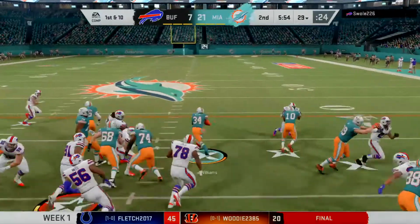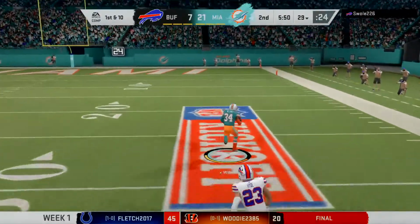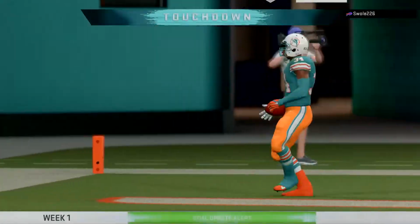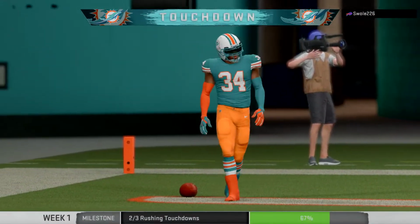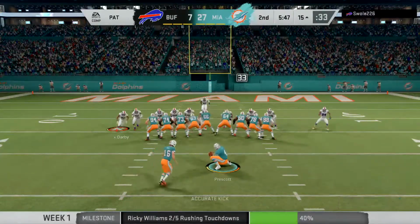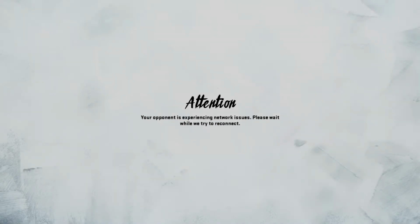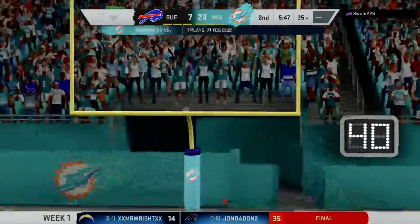They begin the drive with Williams. And an alley to run. He's at the 50, 30, 10. And he'll take this into the end zone for a Dolphins touchdown. A great effort there. Already his second touchdown here in this opening weekend. And the Dolphins are able to extend that advantage. Extra point up and good by Sanders. And that pushes the lead up to an even 20.